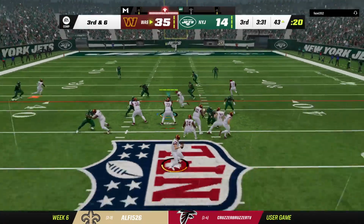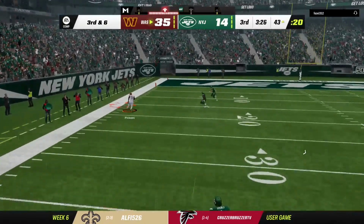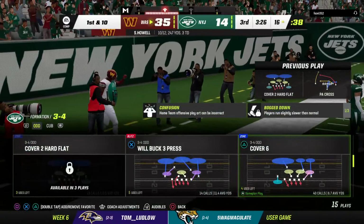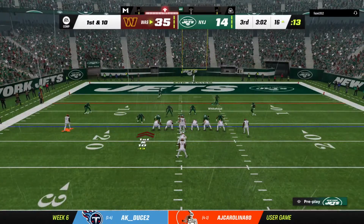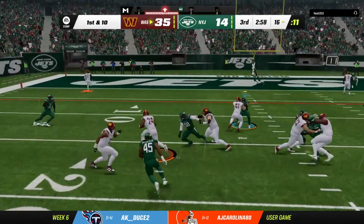So the play fake, and now here's how to throw it. Working the sideline here. Did he get the feet in? Yes, they say that he did. Nice job tapping both of them down. So 1st and 10, and if they score on this drive, might have to start digging in our second half blowout material.